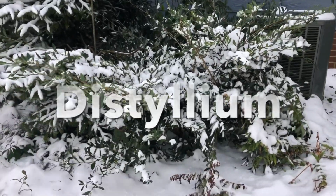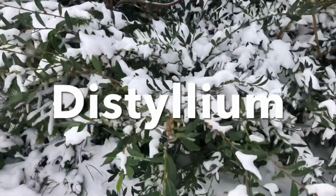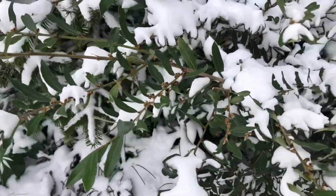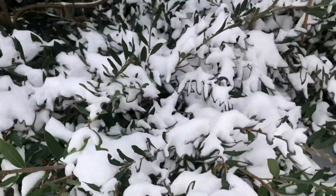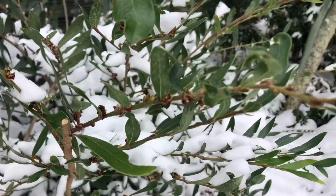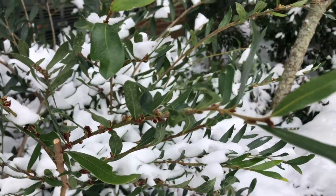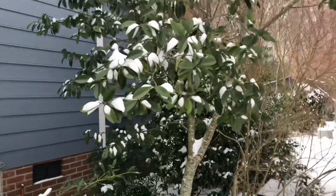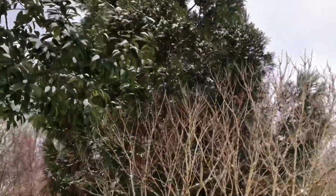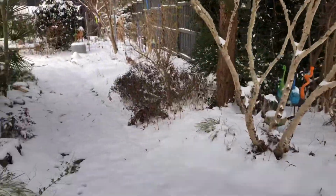Of course, I've been using this Distylium in flower arrangements inside but it looks great out here as well. You can see the flowers are just starting to open. They haven't really opened yet. Of course, evergreen magnolias. It is a pretty scene.